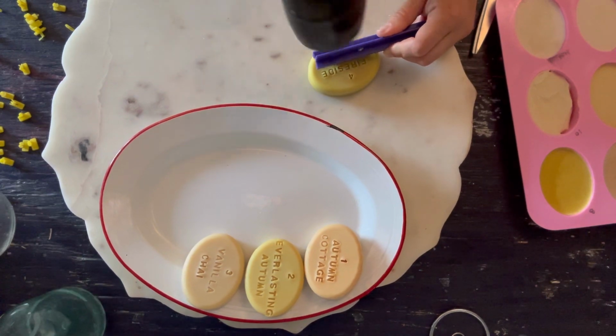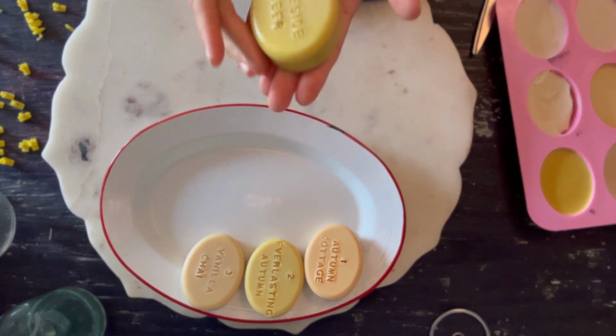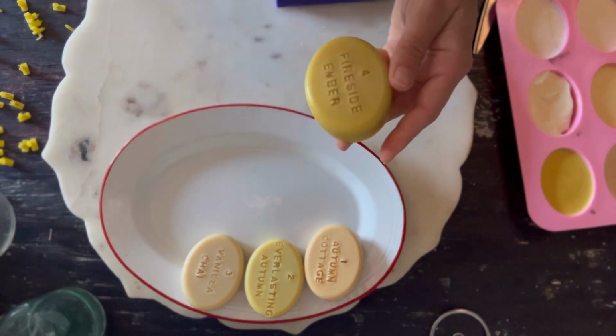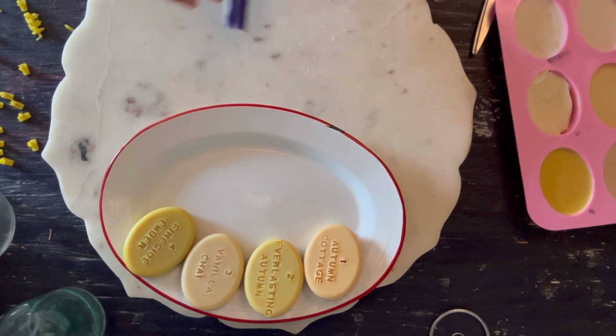This one was very good to soap with. There was no ricing, no acceleration. So if it cures really well and the scent sticks, this will be one that I'll come back to because this is a really pleasant scent. It was a good experience to soap with. So that one has a thumbs up from me.